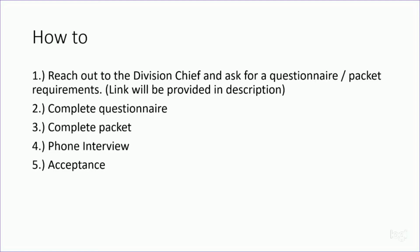So once you get to OCS, you can start right away. You can even start if you're a holdover for whatever reason. You can start during that time. But I would recommend waiting until after basic before you start applying. So anyways, once you're done with basic, you're at OCS, you're ready to go. You're going to reach out to the division chief and ask for a questionnaire and packet.